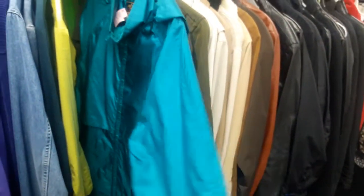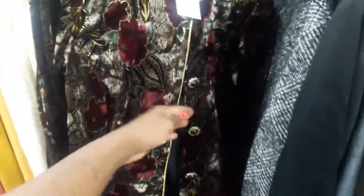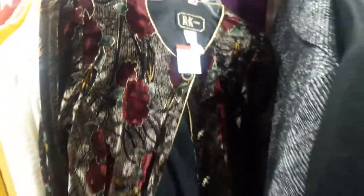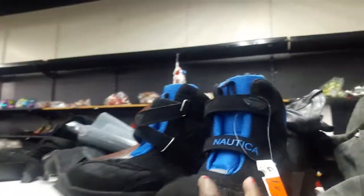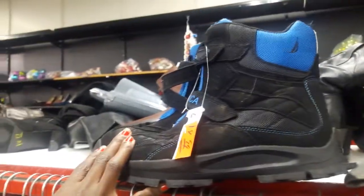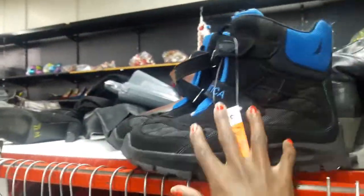Another little windbreaker situation. Is this kind of amazing or what? It's velvet with these beautiful roses on it and these bomb-ass buttons. It's just glamorous and it's vintage. Oh, gold lined, so freaking cute. With these Nautica snow boots or whatever they are, I don't really know, but kind of cool.